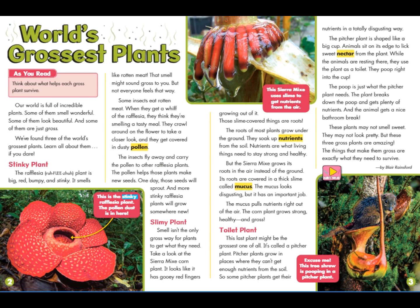This is the stinky Rafflesia plant. The pollen dust is in here. This Sierra mix uses slime to get nutrients from the air. Excuse me, this tree shrew is pooping in a pitcher plant. That is unbelievable. Wow.